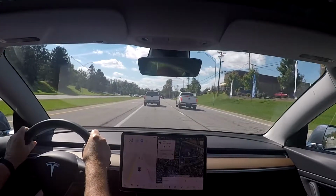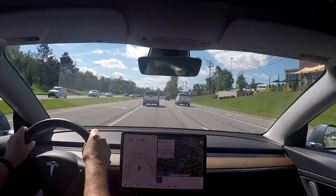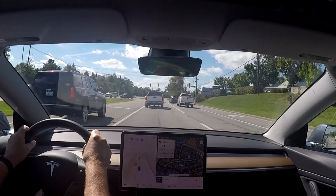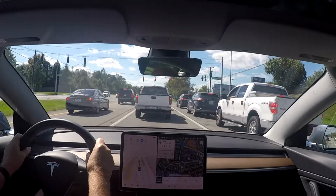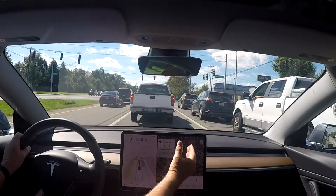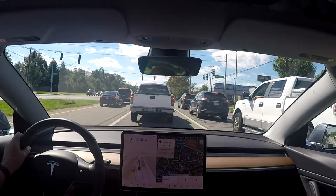The slowing down is not as bad. The slowing down with the regular autopilot is very noticeable. But this has been comfortable. Part of it is because it's following the truck there, of course. So right in front of this, right after this light up here, we're going to hit the light that we're going to make a left on. And then we're going to take that road for a while.